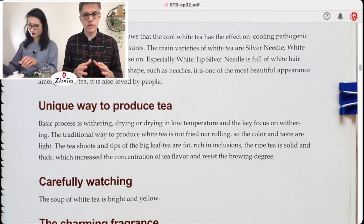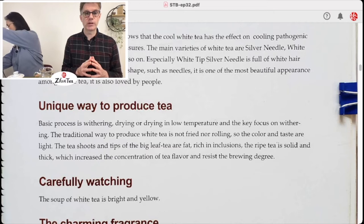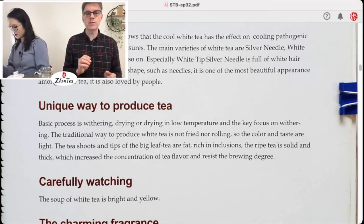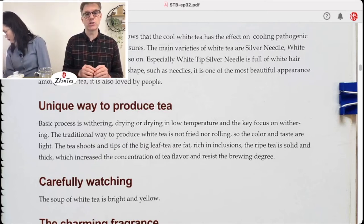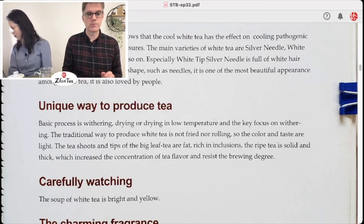Unique way to produce tea. Basic processing is withering, drying, or drying in low temperature, and the key focus is on withering. The traditional way to produce white tea is not fired nor rolled, so the color and taste are light. The tea shoots and tips of the big leaf tea are fat, rich in inclusions. The ripe tea is solid and thick, which increases the concentration of tea flavor and resists the brewing degree.